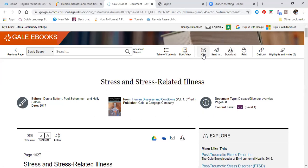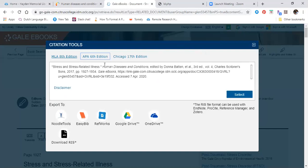So I'm going to go ahead and click the little quotation marks here. And I'm going to see my citations. I'm going to click APA here. Now here's the thing. All of our databases are going to show you APA 6th edition. We very recently just switched to APA 7th edition. So double check. I always advise students to double check any citation that they get from a database.